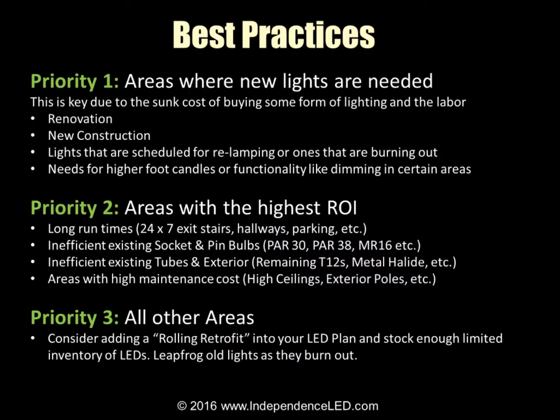Okay, priority 3 is all other areas. I referenced this term rolling retrofit a few years ago because we saw customers that said, well, I don't want to change the lights, I just put in the new T8 over the T12s. And we said, okay, fine. Why don't we stock you with a couple dozen of the LEDs for every set of 10 classrooms, and as the lights burn out, you have to pay to have one of your facility guys go out there anyway. Just start to change them.